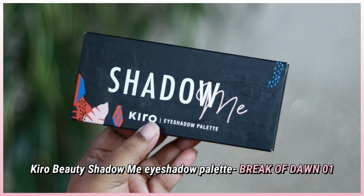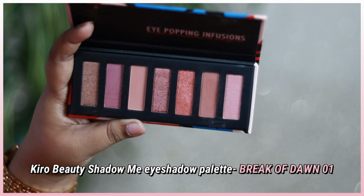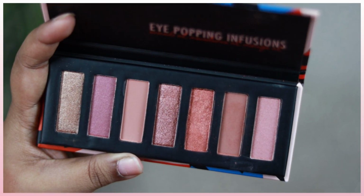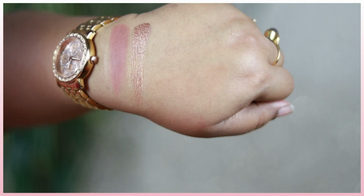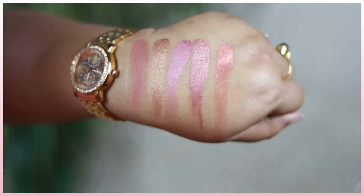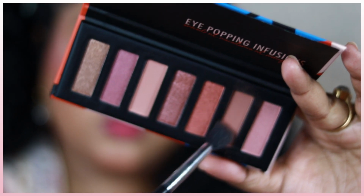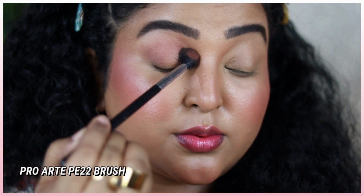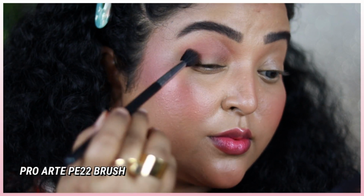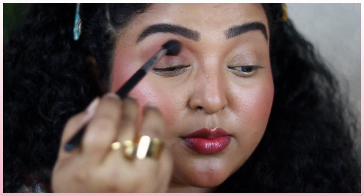Coming to the next one is the eyeshadow palette, guys. This is a newly launched Shadow Me eyeshadow palette from Kiro Beauty in the shade Break of Dawn, and this is such a versatile, neutral mauvey palette, perfect for beginners. If you want something which you can use on an everyday basis, you can try it out. And I'm really in love with the formulation of this particular one, guys. Each and every shade is so nicely pigmented, with a buttery texture.